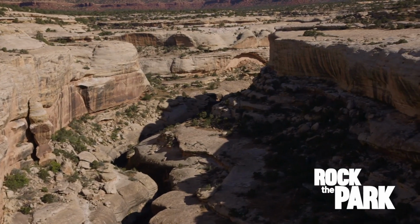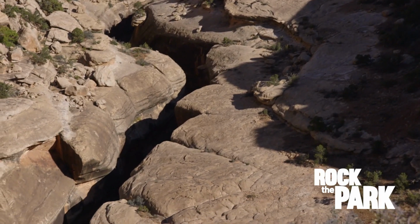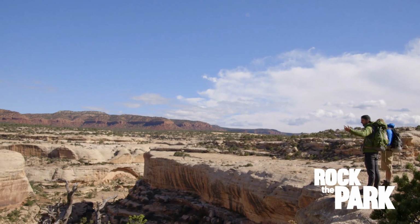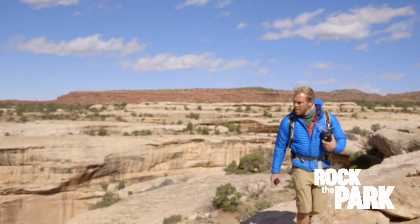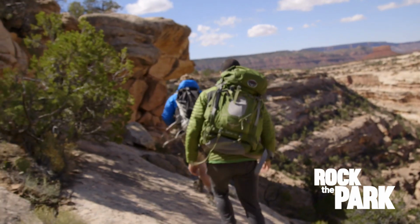Oh, man. Multiple rivers carved this massive canyon out of the same Cedar Mesa sandstone we've been hiking on. Yeah, there's no way to get down there, at least right here. Not a chance. The ruins should be nestled somewhere in these canyon walls. The trick now is figuring out where they are, how far down we'll have to go to find them, and still be able to climb back out.